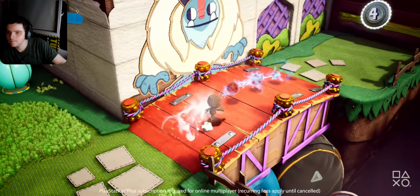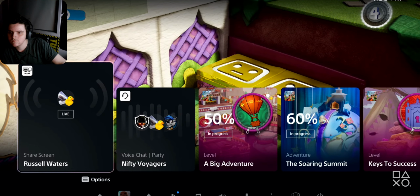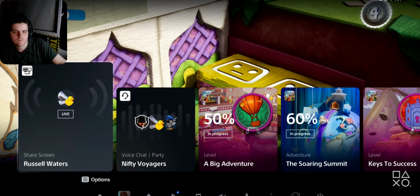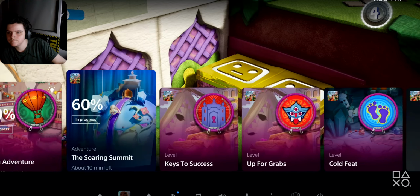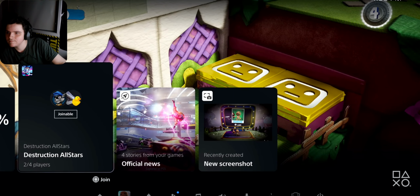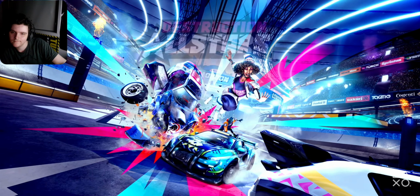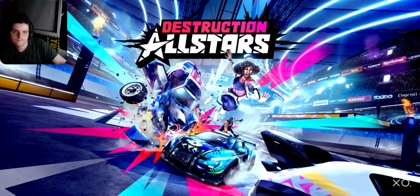So that leaves online multiplayer gaming. Let's check it out. I see that some of my friends are online, so it's time to say goodbye to Sackboy for now and spin up a match of Destruction All-Stars. One of my friends in the party has already started a match, and we can join them from this card in Control Center. And there we go. Destruction All-Stars now quickly starts thanks to PS5's ultra-high-speed SSD.